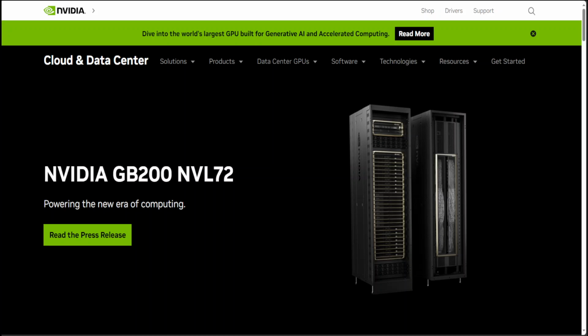NVIDIA has released the world's strongest and most performant AI chip. Jensen Huang released NVIDIA's newest innovation, the Blackwell B200 GPU and GB200, at the Developers Conference GTC in San Jose. This has been designed specifically for AI workloads. This really powerful and massive chip is NVIDIA's latest step in dominating the AI hardware market, building on the momentum of their successful H100 AI chip.